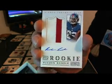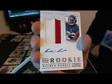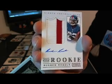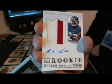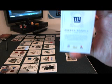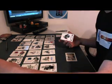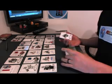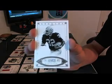Is the other Giant, Rueben Randle. RPA. Two color patch auto. 68 out of 99. That's it. Oh, last card, Marcus Allen for the Raiders.